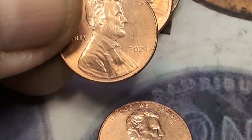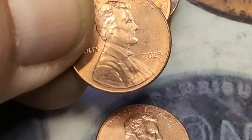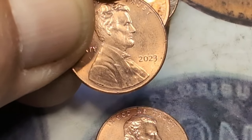Is it the 2023 Ds that have the extra V? Almost all of them I've been seeing have been to Philadelphia.